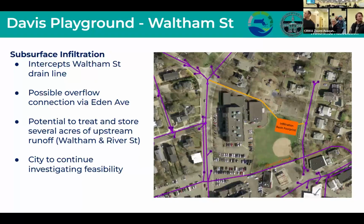And it's interesting too, if you walk this site, you can see a really big granite slab that's the top of the old culvert, from when it was daylighted, but when it wasn't.